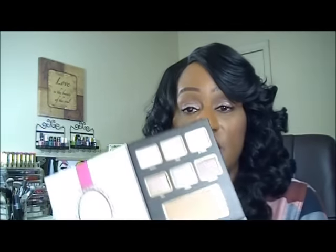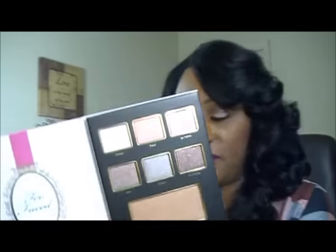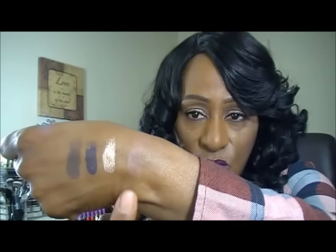And if you guys need to see swatches of anything in particular, just leave me a comment down below and I will come back and swatch them for you if you guys have not already seen these things. Here is the pink palette. And here is the green. And the green one looks like this. And this blush, which is called Mademoiselle, this thing is gorgeous. It's kind of like a peachy matte shade. And there it is, swatched out on my hand.